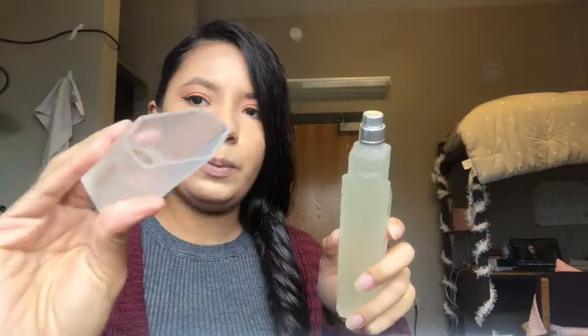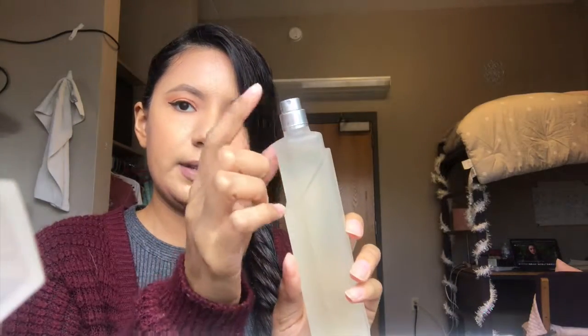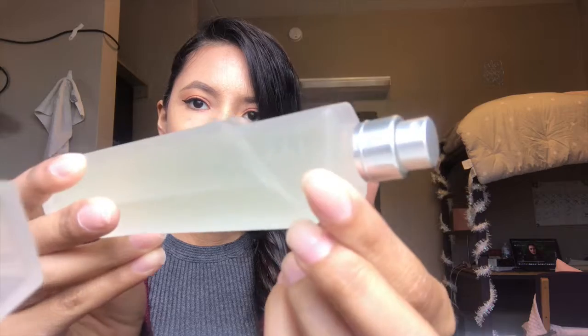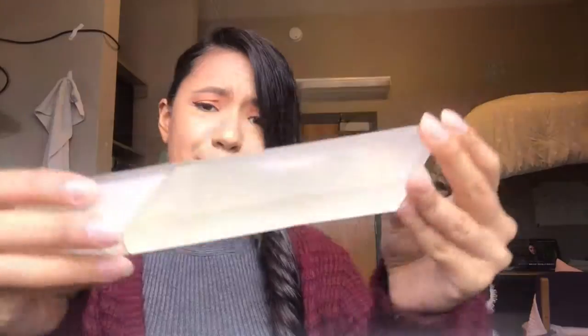And so when you open it, this is what the bottle cap looks like. And then the spray itself is right there. And I'm looking at it right now, and it says KKW right here. That's one thing that I really like about KKW, is how unique her perfume bottles are. I love how she designs everything. So I really like it. I don't know how I'm gonna get this to stand. It's just gonna have to lay like that, I guess. So that's all, you guys.